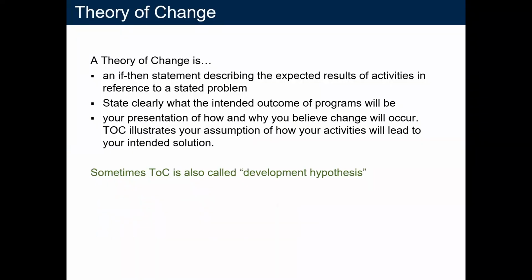A theory of change is an if-and-then statement that describes what we are intending to do in reference to a stated problem. I am going to provide some examples, so hopefully it's not just talking about the theory of this. It also allows us to clearly state what the intended outcome of a program is, and shows us, as the implementer of a program or project, how and why we actually believe that this change is going to occur based on the activities that we have presented. Sometimes a theory of change is called a development hypothesis as well.